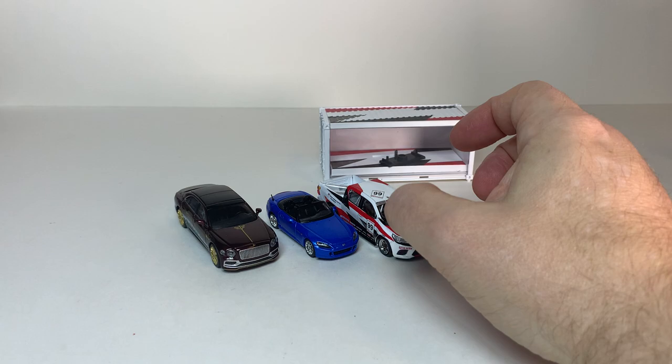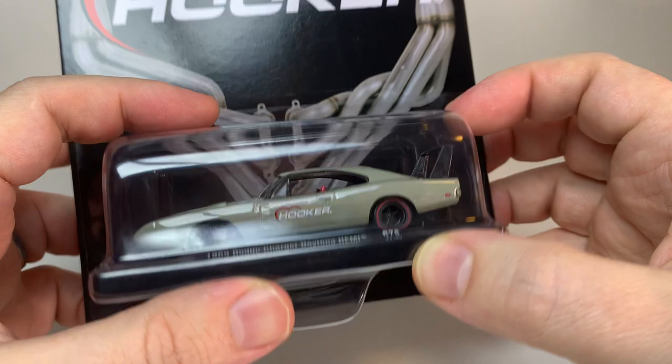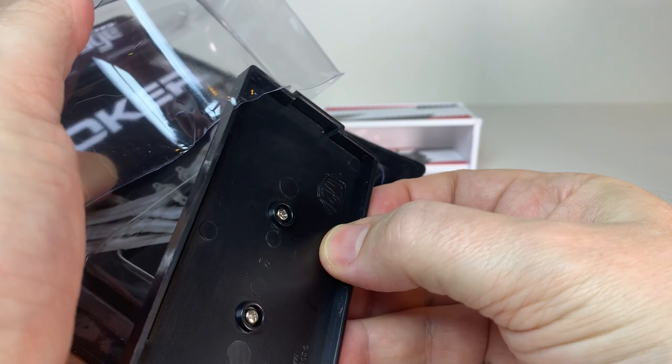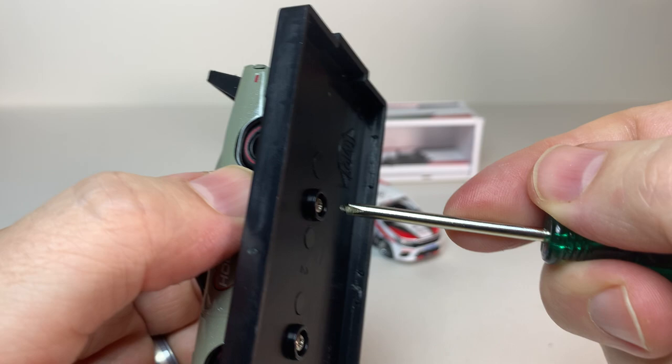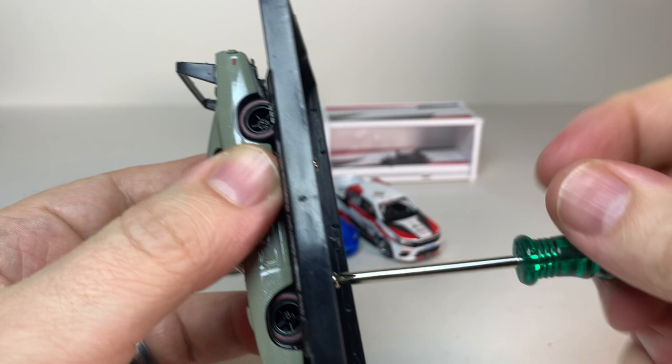Let's see. Next up, from M2, this is from Auto Drivers Release 78. We get the 1969 Dodge Charger Daytona Hemi in a Hooker Headers livery. And this is a really cool looking version of this car. Gray with red stripes on the tires. And it's kind of mean looking, which I think is pretty cool.